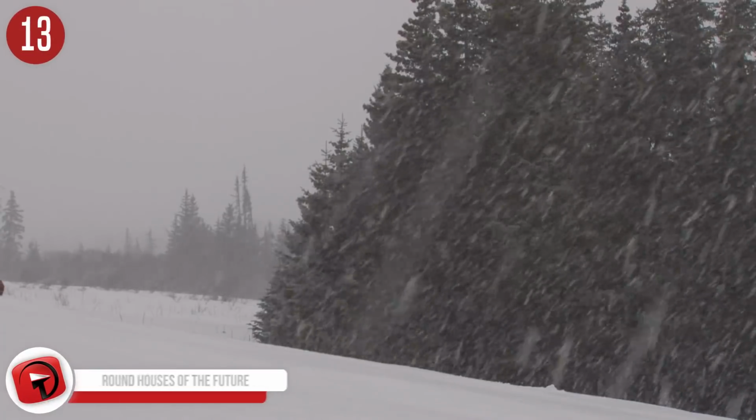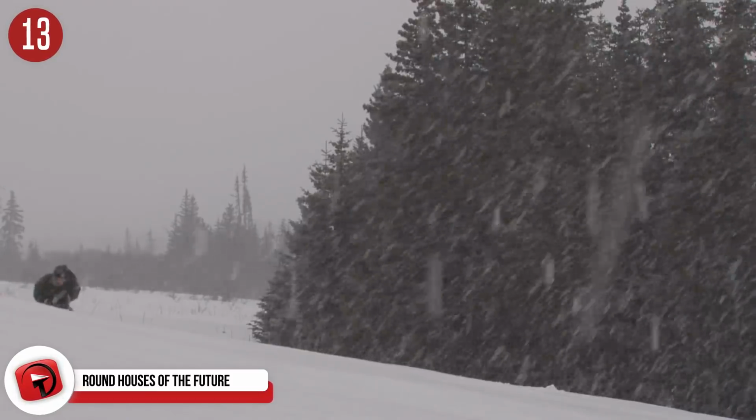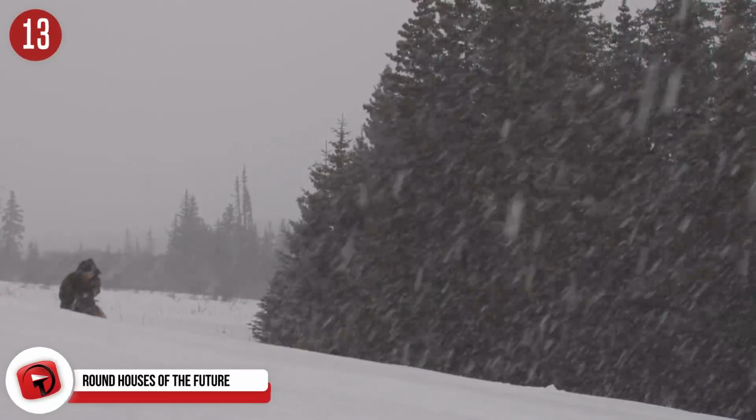13. Roundhouses of the future. Who knew that houses that could withstand the blizzards of Russia would be in the shape of small domes that measure between 34 meters squared to 300 meters squared?